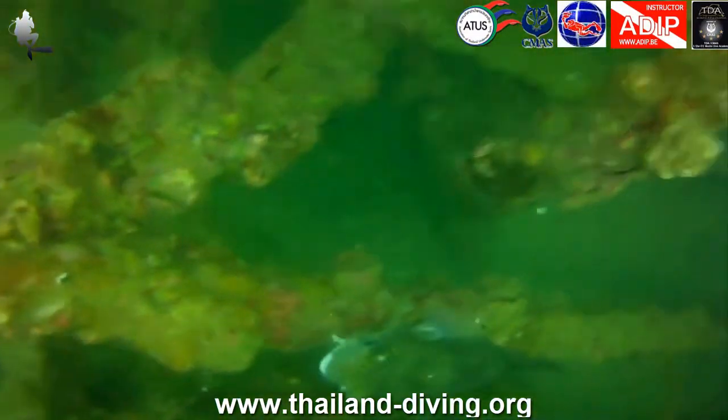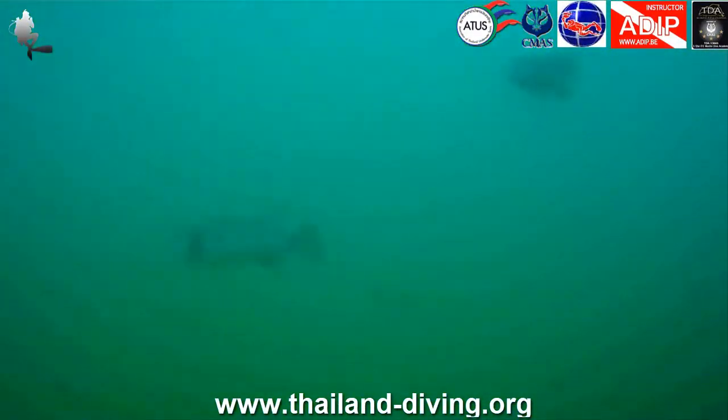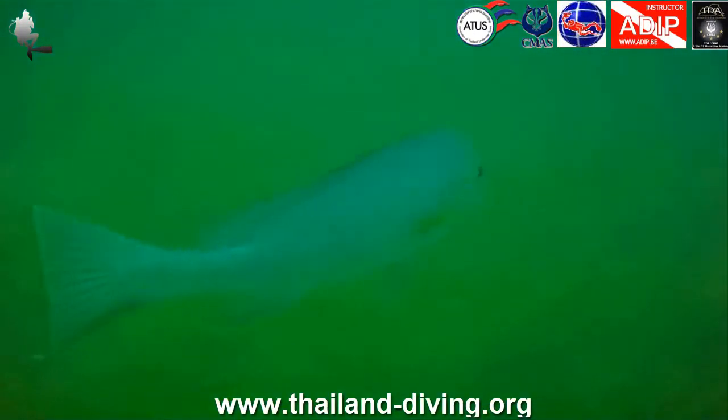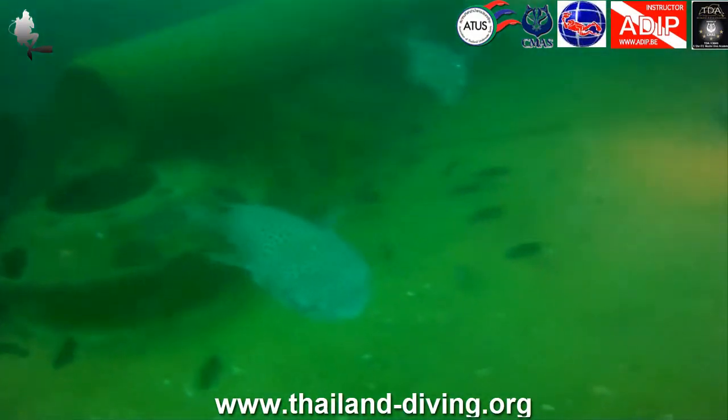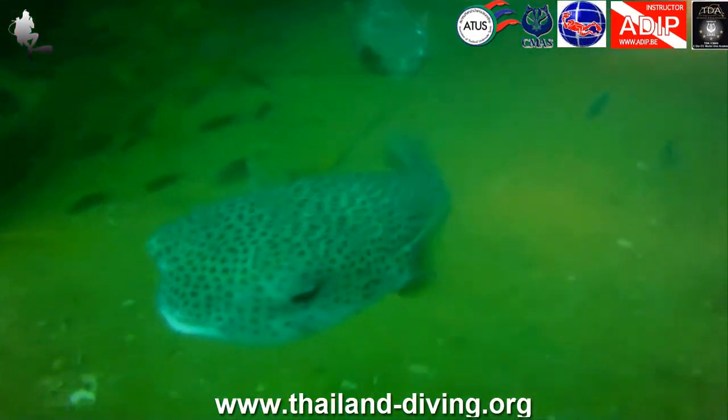Orientation is easy as long as you stay nearby. As you descend, you will likely be greeted by huge schools of snappers, fusiliers and barracudas. Spend some time swimming inside this fish soup. After a few minutes, make your way to the bottom and begin your dive around the wreck itself.